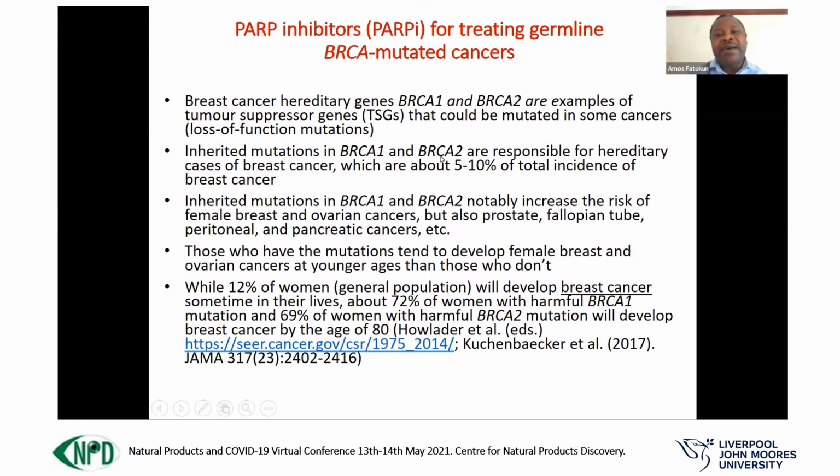We have tumor suppressor genes like BRCA1 and BRCA2, which can be mutated in some cancers. It's a loss of function mutation. And when that happens, it means that these BRCA1 and BRCA2 genes are not able to contribute to the process of homologous recombination, which means that the repair of double-stranded DNA damage is impaired.